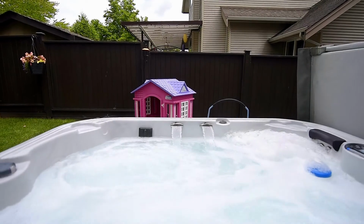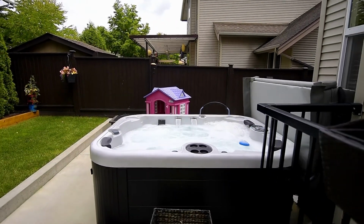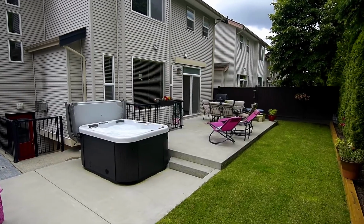Minutes the other way, you will arrive at the Langley Event Center where you can watch a Giants hockey game or play at the water park, huge playground, bike park, tennis courts, sports fields, and more. For your morning commute, Highway 1 is just a few minutes past that.